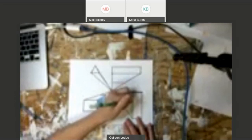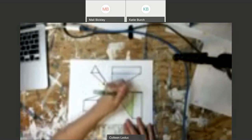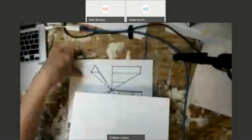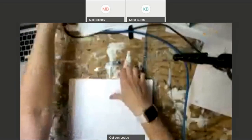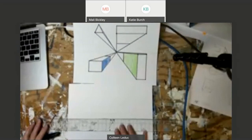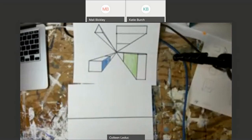So maybe we should move on and do another perspective drawing. That'll give you a sense of how you can start coloring your shapes in. Okay, I'm going to move on and get another piece of paper. I'll put this one up here for inspiration. There we go. And I'm going to create our horizon line again. And that's our line that goes across the page. There we go.